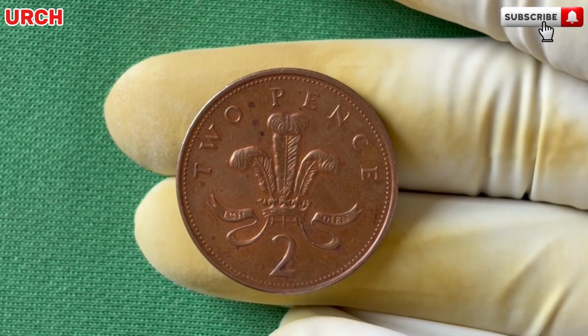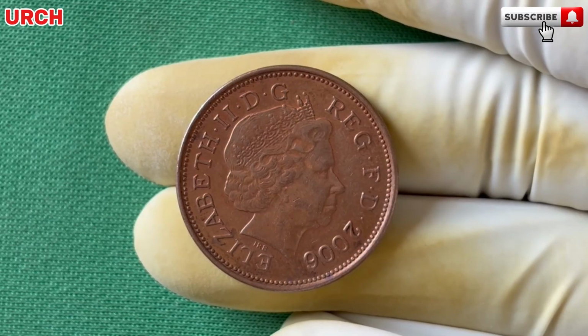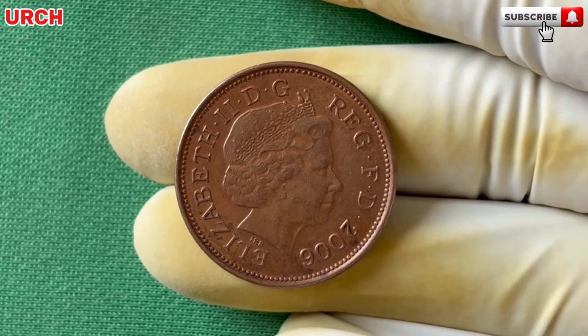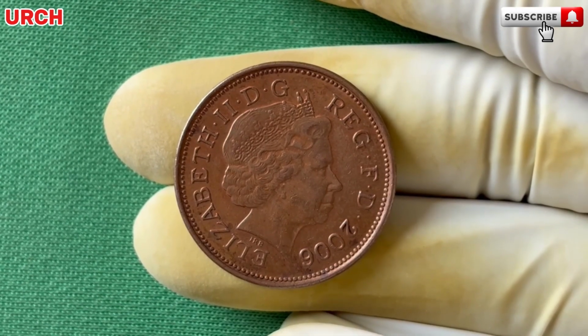Imagine holding a coin in your palm that's been touched by history, by time, by the legacy of Queen Elizabeth II. The 2006 2-pence coin is more than a currency. It's a miniature time capsule of an era that bridges the past and the present.